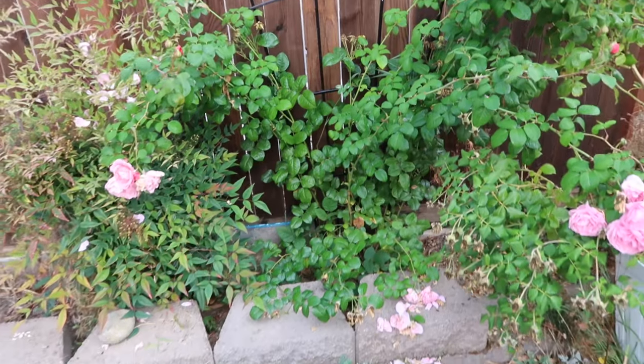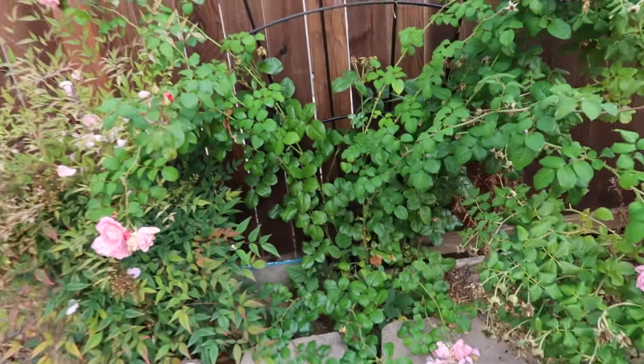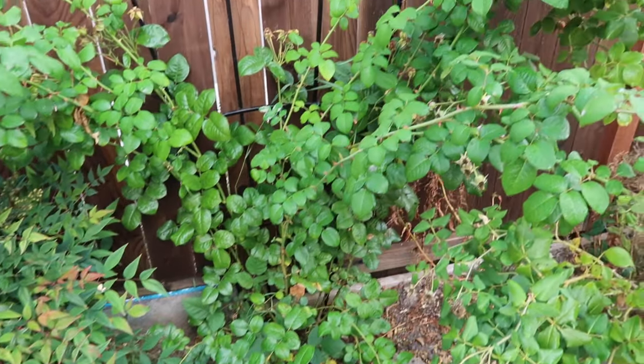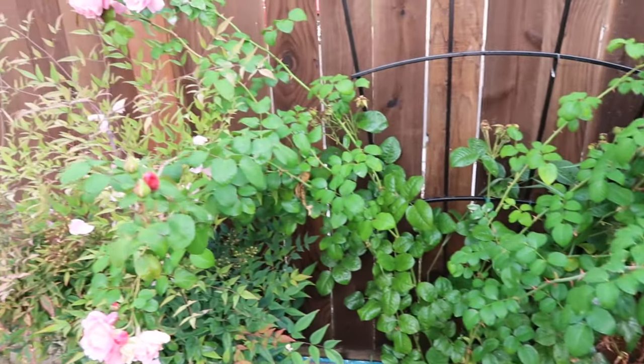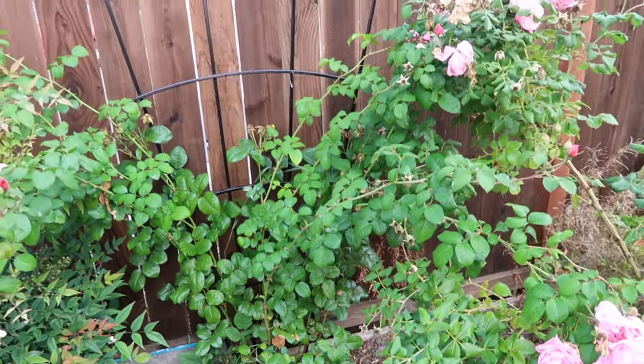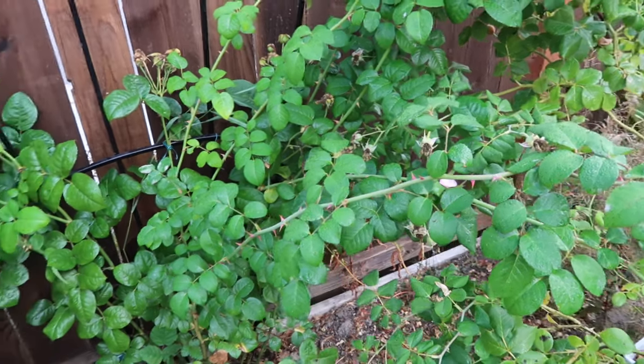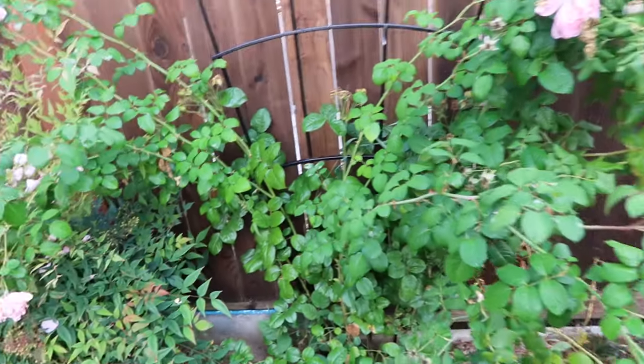So it's only been in the ground for 6-7 months, and look at how much growth it's put on. I can't count how many branches it's shot up, really. Very healthy, and look at all those healthy looking leaves. I love, love, love this rose.